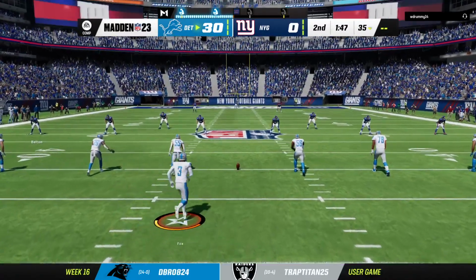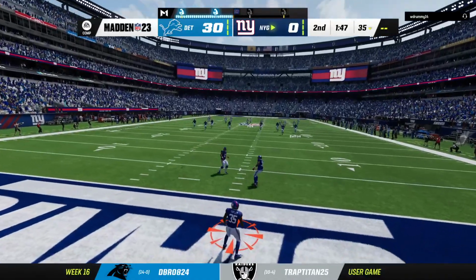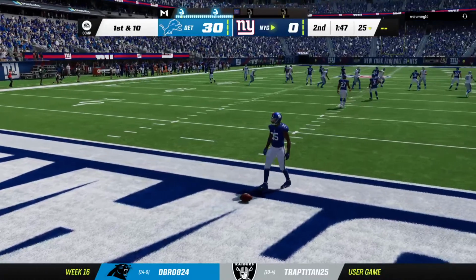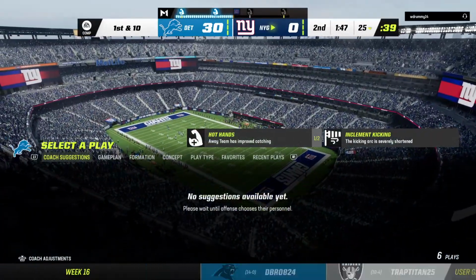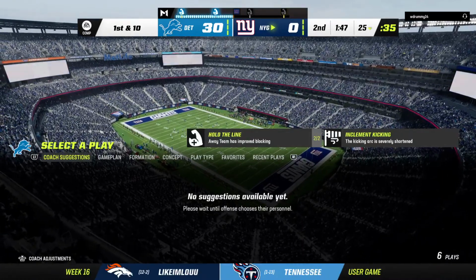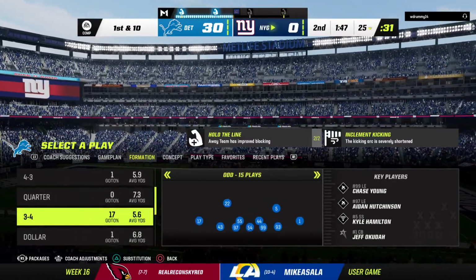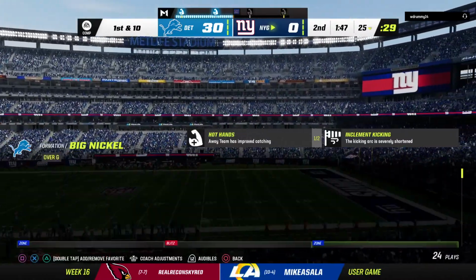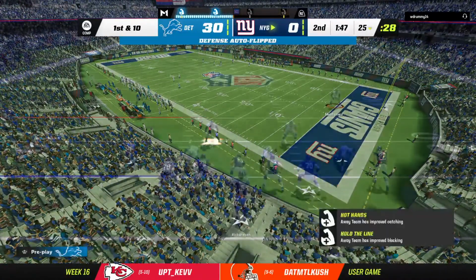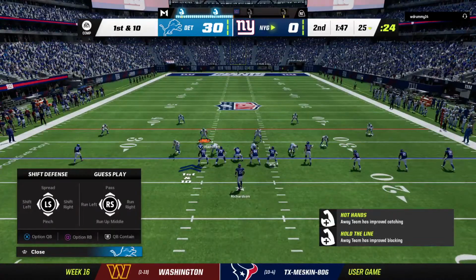So they throw the pick six. They'll get another shot at it now as this one's in the air. And he won't return this one. He'll go down to a knee, and they'll start at the 25. The Giants offense at the line, ready to begin their next drive.